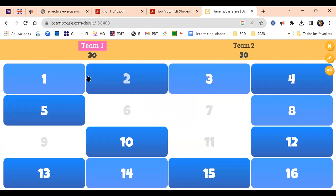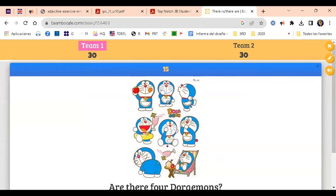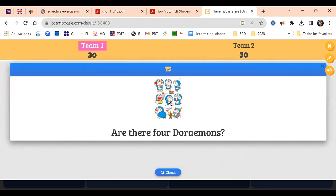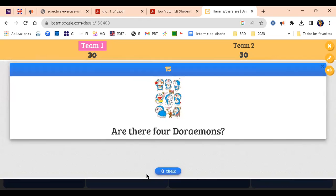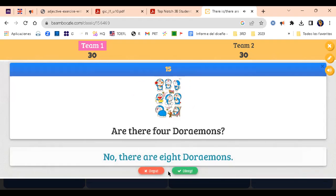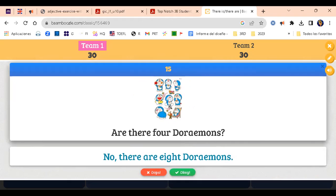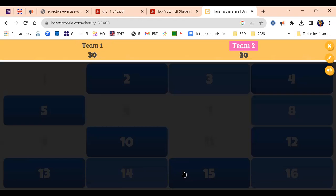Team 1, please. A ver, equipo 1. So what do you think, equipo 1? Number one. Okay, so are there four Doraemons? I don't know, maybe it's a cartoon. I think they're talking about the character. The cartoon. Yes or no? No, there are eight. I don't know. I have seen the sticker, but I don't know what it says. He visto el sticker, pero no sé.